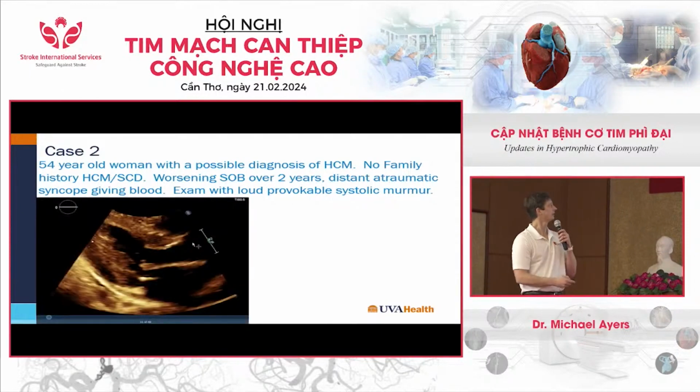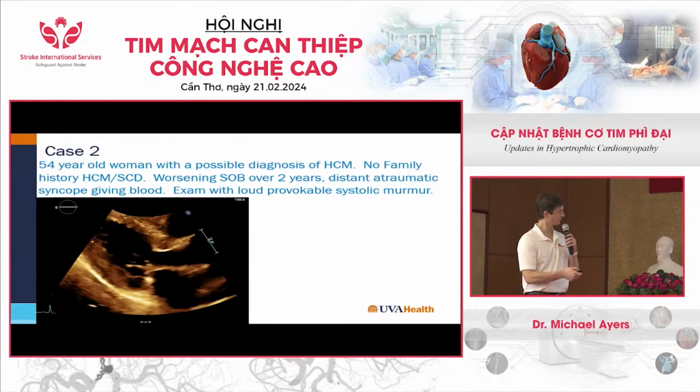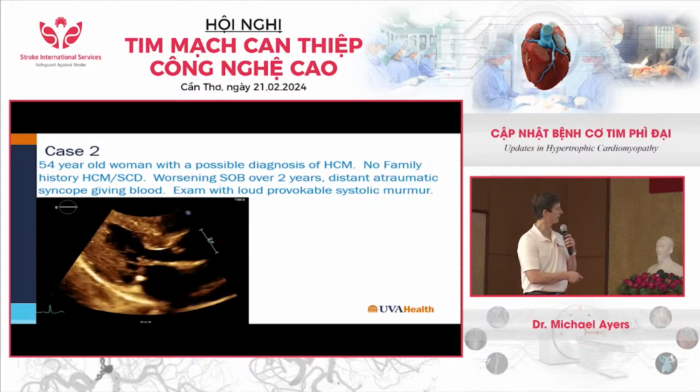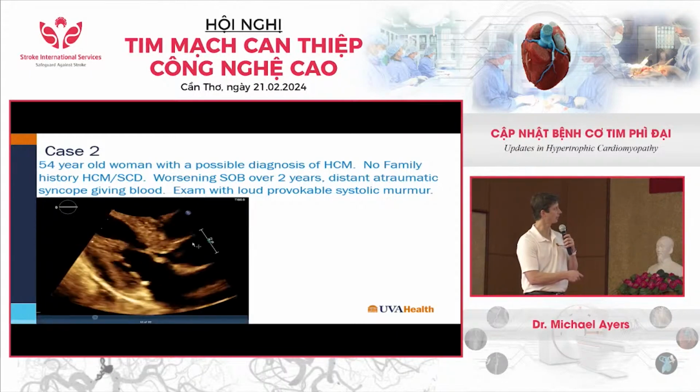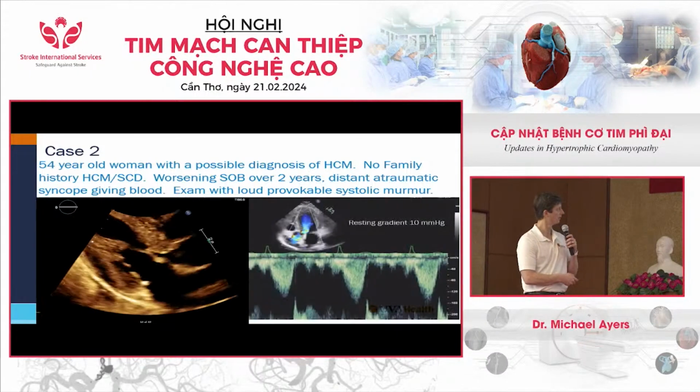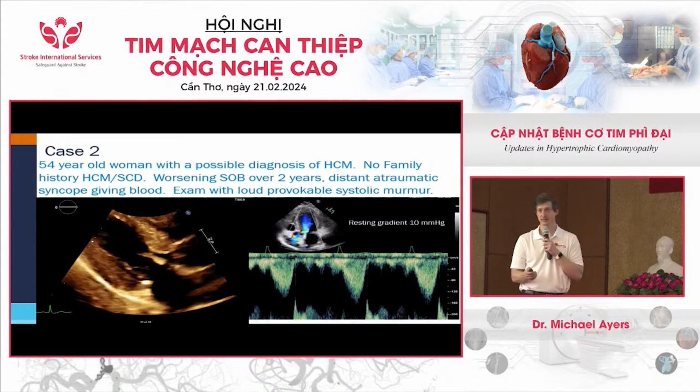Here was her echocardiogram. This is a little bit less thick than our other gentleman, but hopefully, again, you can appreciate the septum separating the right and left heart is thicker than that wall over there. And hopefully you can again appreciate that that part is bright, probably a scar from recurrent contact from this mitral valve and the obstruction. Here was her resting echo.